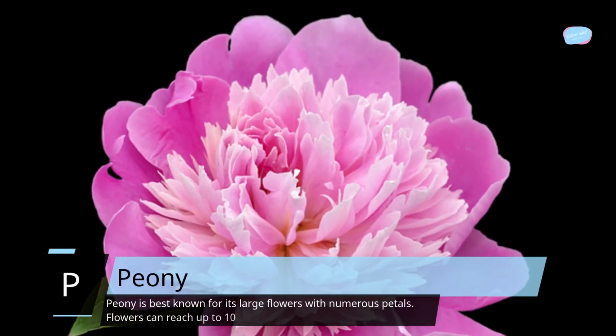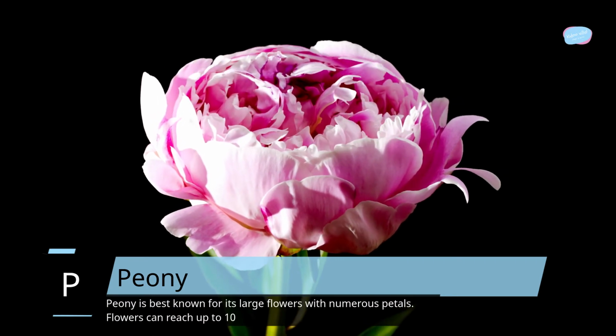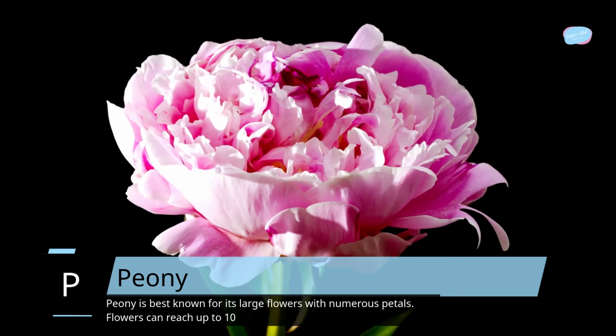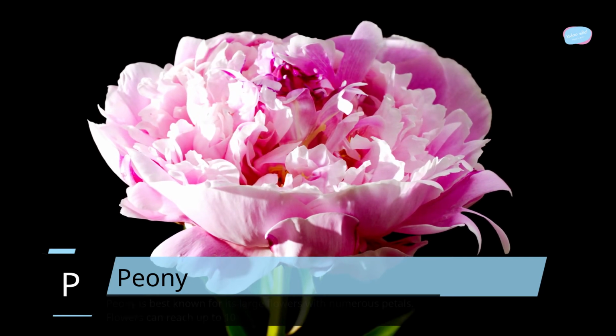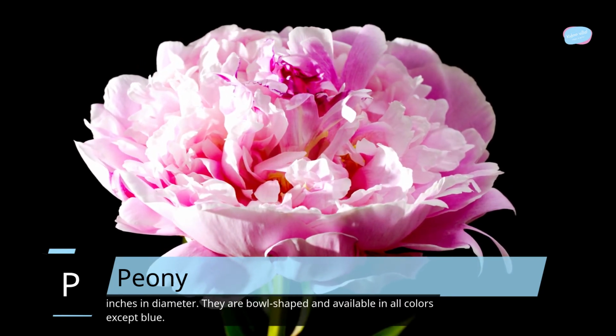P for peony. Fact: peony is best known for its large flowers with numerous petals. Flowers can reach up to 10 inches in diameter. They are bowl-shaped and available in all colors except blue.